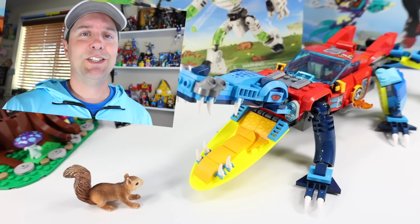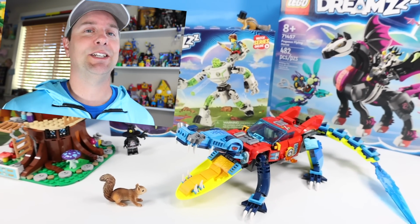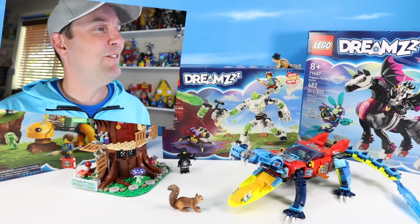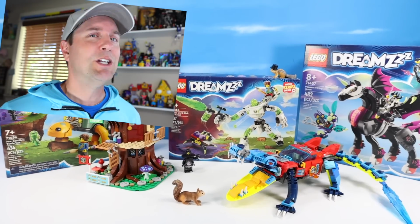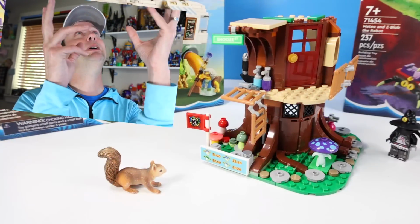On the table today at Squirrel Stampede, we're catching back up with LEGO DreamZzz. Last time we had constructed the crocodile car. Don't feed the crocodile car! It gets angry when you feed it too much. Actually, shouldn't that be the other way around? Feed the crocodile car. But we constructed the Croco car, and then we started the Fantastical Treehouse build!